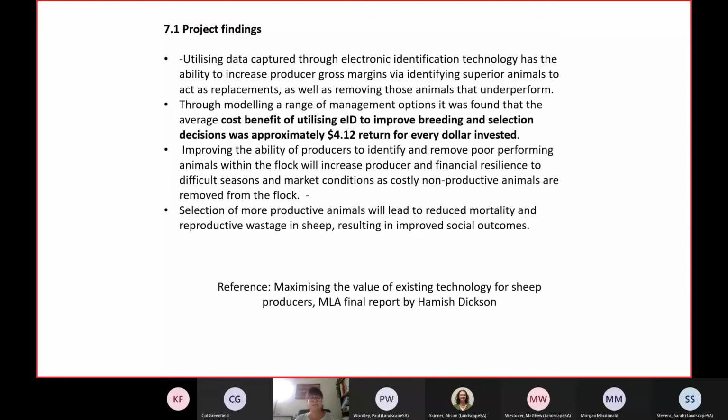So there have been lots of studies on the benefits of utilising ERD. Really the only thing I wanted to highlight out of here was a study done by Hamish Dixon for MLA on maximising the value of technology for sheep. And I would have thought that return will possibly change with cattle just because of the value of the animals, but the cost benefit of utilising ERD to improve breeding and selection decisions was approximately $4.12 return for every dollar invested. So some quite significant gains to be made.